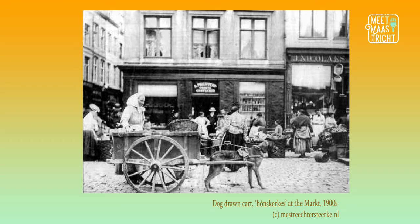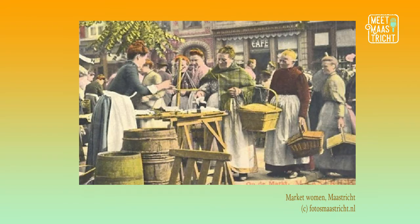And he had this before he could afford to buy a horse and a cart. He had a much smaller cart and a very large dog. There's a picture of my mother and her twin brother as toddlers on the back of this dog. And the children pretty much disappear behind the head of the dog. Wow. So, big dog. Big dog, really big.